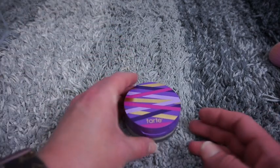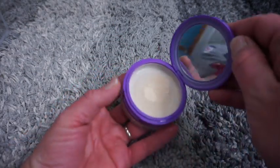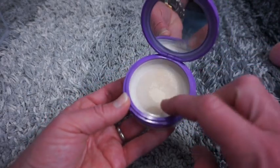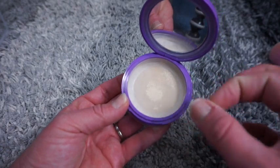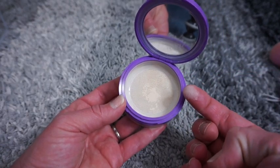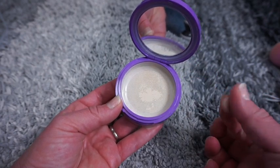The next thing is the Tarte. This is their new powder. I love this powder. The reason why I love it is how it works, because there's a little mesh thing in here, I don't know if you can tell. So when you push down, you're not going to get a bunch of powder onto your fingers. You're just going to get a very little bit. So it works really good for setting if you don't want to put a bunch.